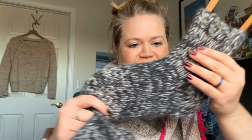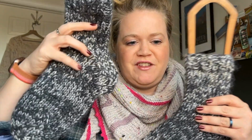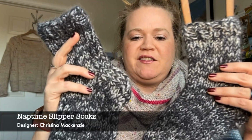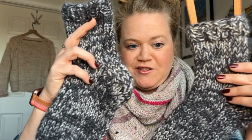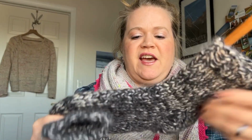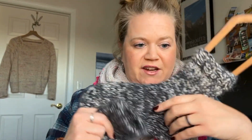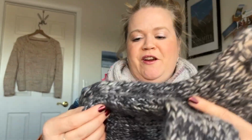I also just finished these yesterday. I still have one sock blocking because I didn't finish them at the same time. Obviously, I knit them one at a time, but these are the Naptime Slipper Socks by Christina McKenzie, and this is also a free pattern. And these I knit in some yarns I had in stash for this marled look. This is actually for my good friend's wife, because she has wanted a pair of cozy slipper socks for a while.